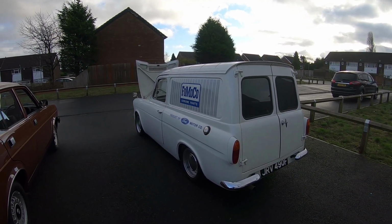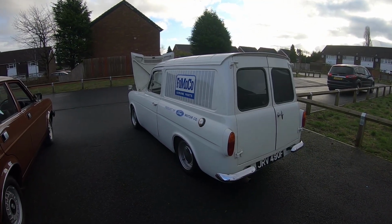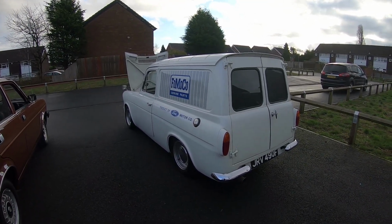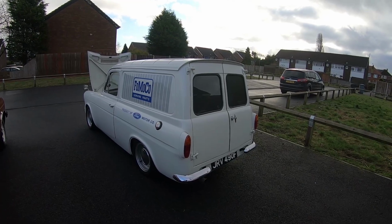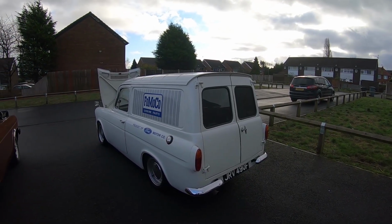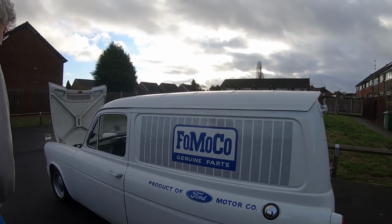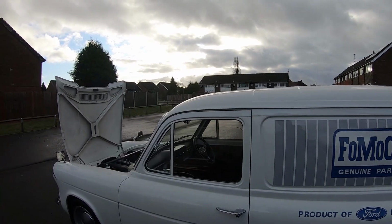I think they suit it really well. They look really good. I mean, this is just my opinion, some people go mad and put 7-inch wheels and stuff like that up back. I think you can go a bit too wide. It spoils the look. It looks really good. The style is brilliant.